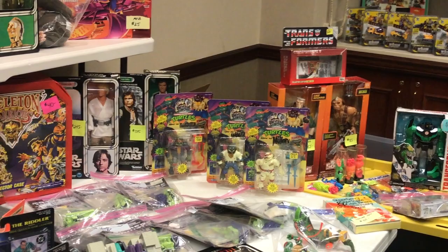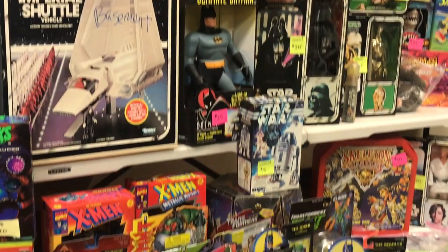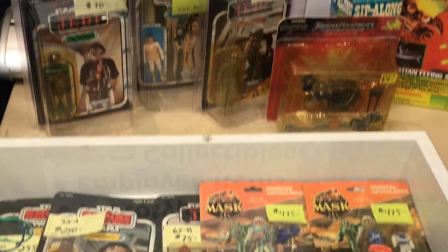Here's another quality booth that I just know you're going to love. They had everything from Skeleton Warriors to Teenage Mutant Ninja Turtles to Transformers, Jurassic Park, Vintage Star Wars, Street Sharks. They literally had a mix of it all. All really good quality. Most of it, you know, mint in box too.